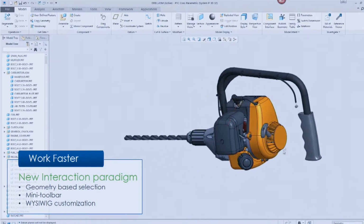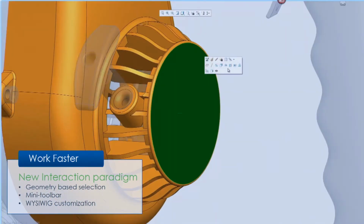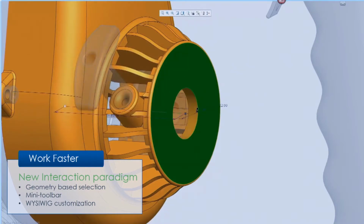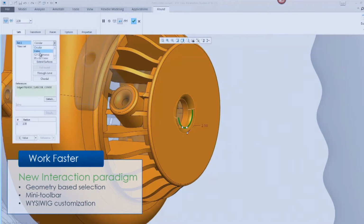This also allows us to introduce full screen mode. This is something that a lot of our users have requested for a long time. I'm just interested in the graphics area. Let me work there, get rid of all my menus, it's cluttering the screen. So we introduced that. Now obviously not every command would be available in that mini toolbar. So if you need access to other commands, simply move your cursor up to the top, the ribbon pops down, you get access to those commands as well.